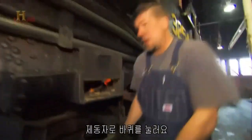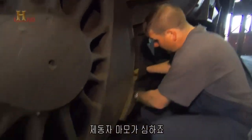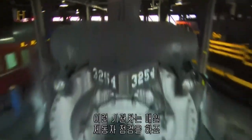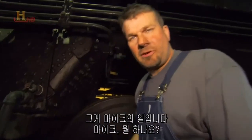Brake shoes work by pressing against the wheel. There's a lot of friction involved to stop this train, a lot of wear and tear on these brake shoes. Just like on your car, you gotta have them serviced once in a while. A locomotive like this would have its brake shoes inspected every day. Looks like that's what Mike's doing right now. Let's go down and take a look.